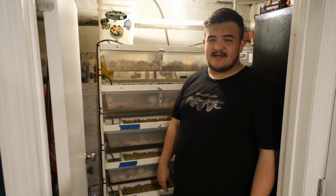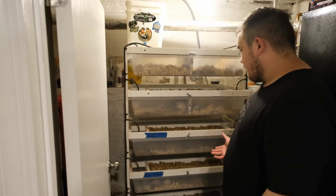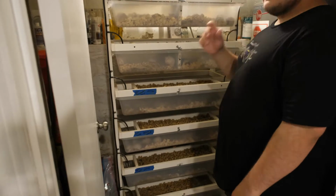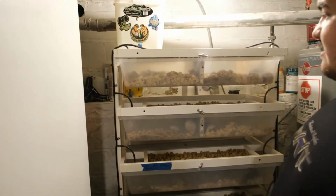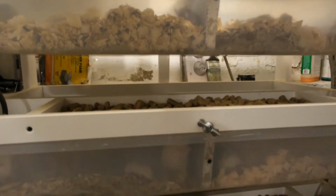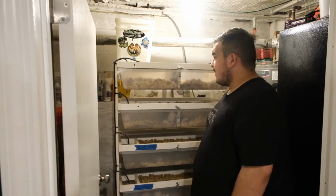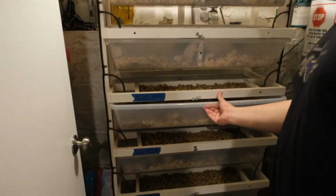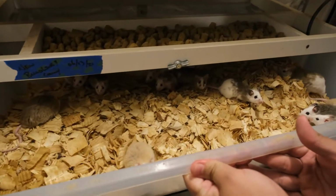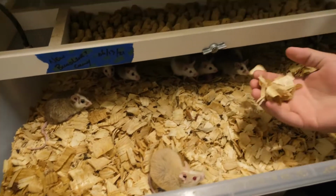Alright guys, so as you can see, we're here in the rat room. This is our main setup right here. Like I said before, we had these 2 divider tubs, but now we're gonna break them down and make them into one of these bigger tubs, the 12 by 2 colonies. Right now I'm just gonna show off one of the 12 by 2 colonies, just so you can check it out. As you can see, that pine chip is not as fresh as before.